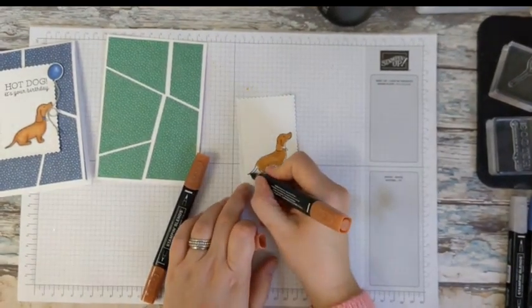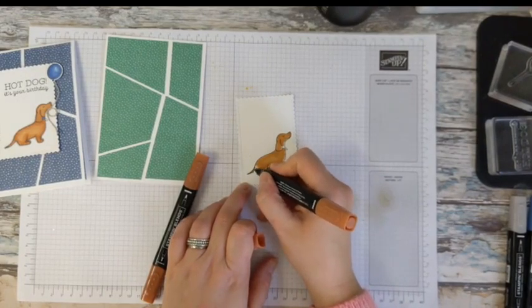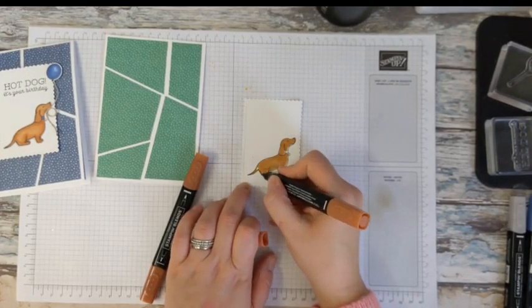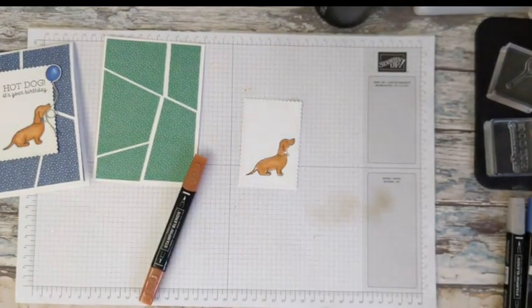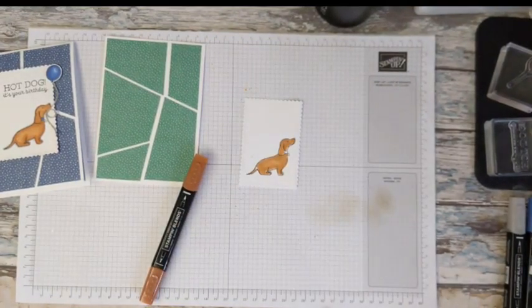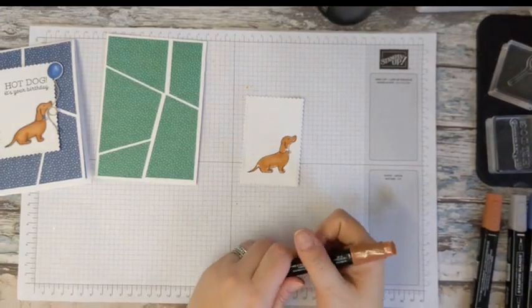I haven't forgotten the tail. I'm just going to use the fine tip pen for that. Okay, so now I'm going to use the dark one. Baz, you haven't used it yet.